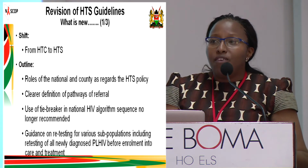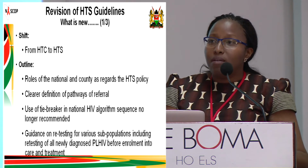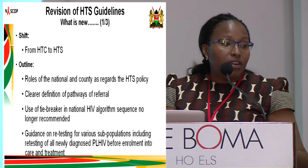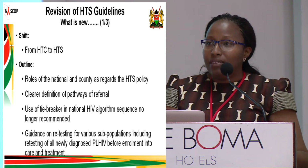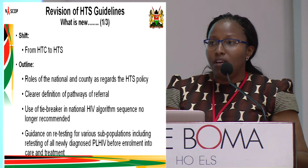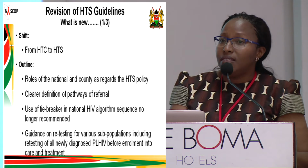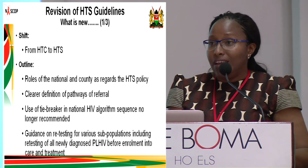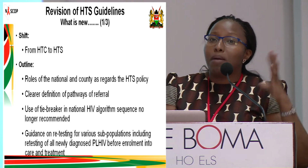Then we have defined pathways of referral very clearly. I talked about the tiebreaker issue. That was one of the things that we spent long nights really discussing, should we or should we not drop. We've given explicit guidance on retesting for various subpopulations, put it in a table format. In our initial guidelines, the ones that we printed in 2015, we realized the way we had done it was not quite clear after we went out to train the healthcare workers. So in the reprint, we put it in a better way.